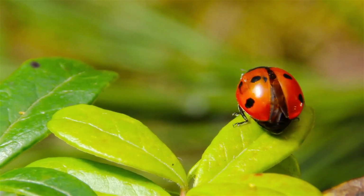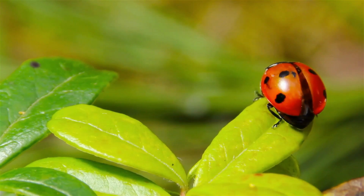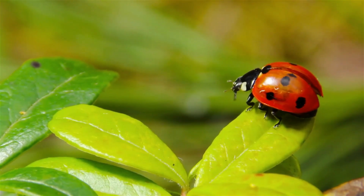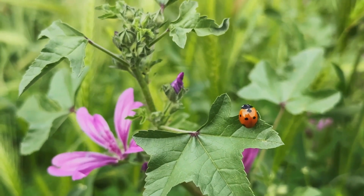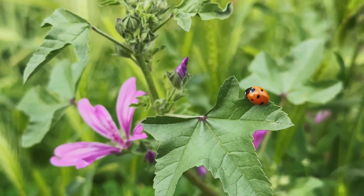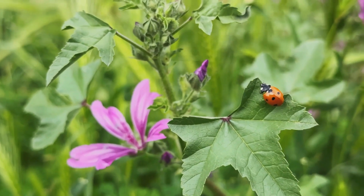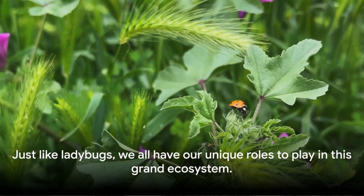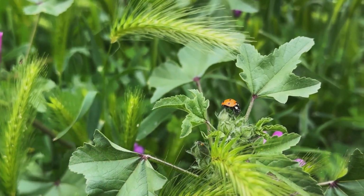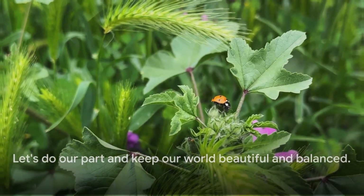So, from munching on aphids to exploring their lush green home and fending off predators with their unique defense system, a day in the life of a ladybug is quite full. They might be small, but they sure are mighty, playing an important role in our environment by controlling pest populations and adding a dash of color to our world. Life as a ladybug is pretty interesting, isn't it? And remember, just like ladybugs, we all have our unique roles to play in this grand ecosystem. So let's do our part and keep our world beautiful and balanced.